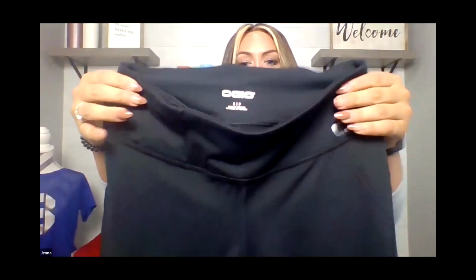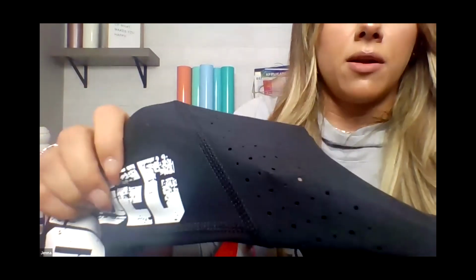And then we have leggings. So these are an Ogio brand. They are the high waist. They have the little Ogio emblem there. And what I love about this is it's very retail inspired. This is something that we're seeing a lot in the marketplace, is that we are seeing these laser etched or laser cut open areas for additional breathability.